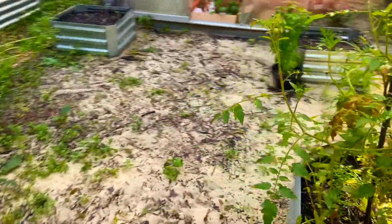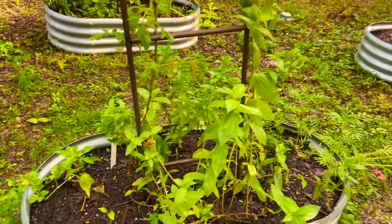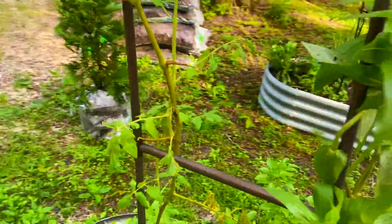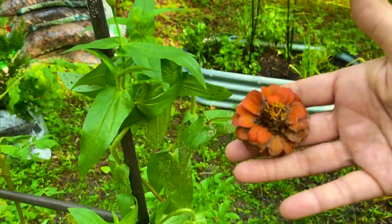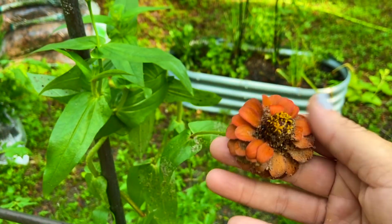Then over here, more zinnias on the front. Zinnias here on this side. And you can see I have to get tying them up a little bit. This one fell in the dirt. But isn't that pretty? Even though she's a little dirty.